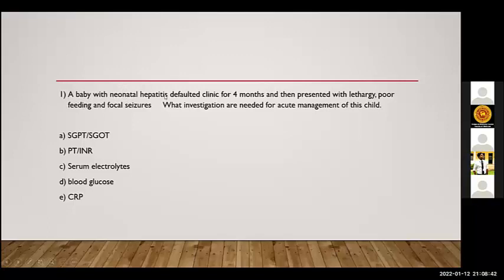So this is a common presentation where you present with lethargy, poor feeding and focal seizures. In a child with neonatal hepatitis, not coming for clinic, not on vitamin K, you have to suspect intraventricular bleeding, which is a common presentation in children with any obstructive type of liver disease not on regular vitamin K. So when you are presented with this, a PTINR is a must. So answer B is a must. SGPT, SGOT will be anyway high because he was having neonatal hepatitis. Even before defaulting clinic, it would have been high. Even now it is high, but for acute management, SGPT and SGOT are not needed. So this answer is false.